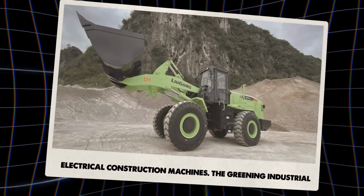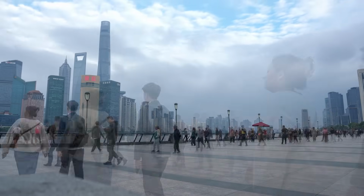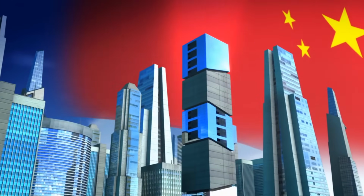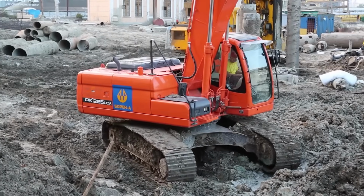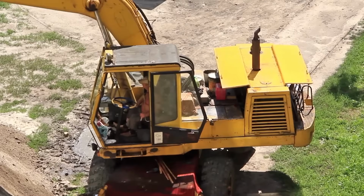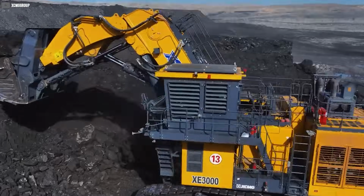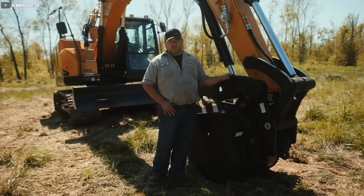Electrical construction machines, the greening industrial. In the relentless quest for progress, one thing is clear: China builds bigger and faster in a responsible manner. Enter electrical construction machines, the unsung heroes powering the nation's green revolution. With climate change breathing down humanity's neck, China's embrace of electrified machinery is a transformation, blending innovation with sustainability in ways that could make Mother Earth proud.